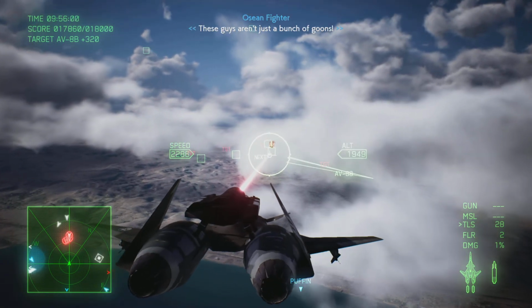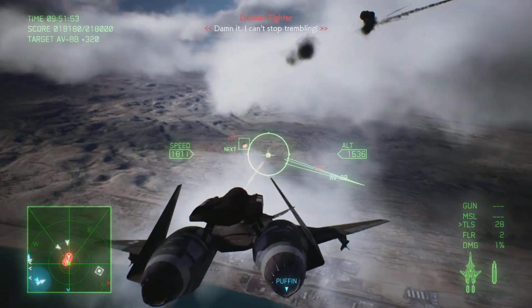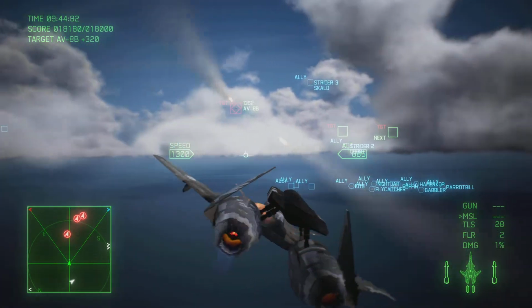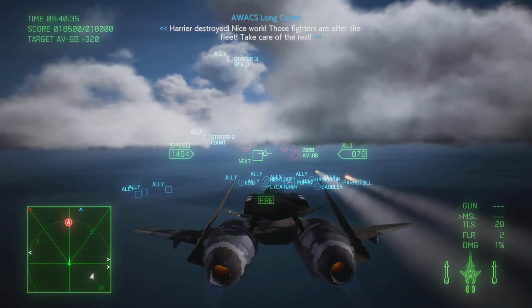These guys aren't just a bunch of goons. My weapons have been sawing through strikes. And I can't stop them. The rings are fitting. At last, the light at the end of the tunnel. Continue with your mission. Barrier destroyed. Nice work. Those fighters are after the fleet. Take care of the rest.